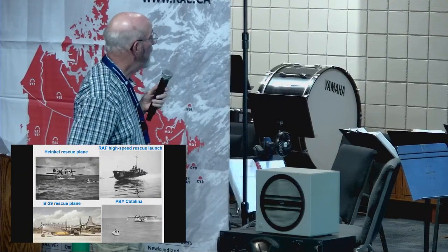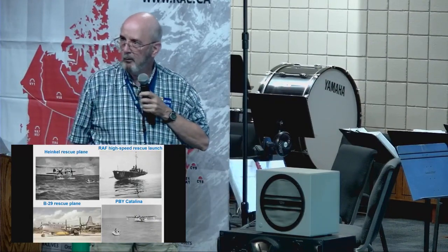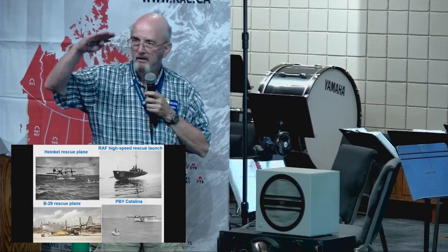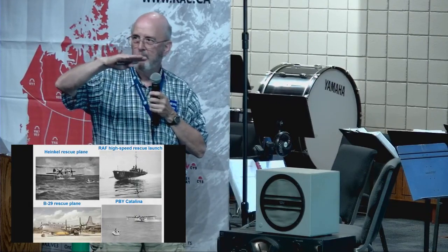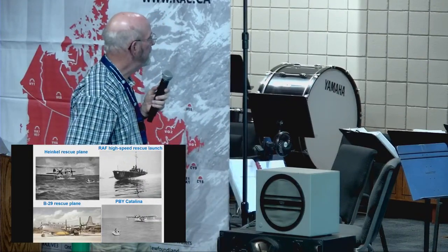Next. And here's some of the systems they used. The Germans had this Heinkel biplane. You might think, well, that's silly, an old biplane. But of course, a biplane tends to have a very low stall speed. So it's coming in hanging at 40, 45 miles an hour, and it can just drop down. And it worked fine for them.